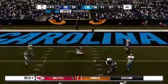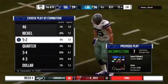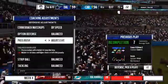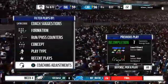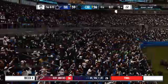And it pops free. The collision there jarred the ball loose and brings up 2nd down. Couple extra defensive backs out there in the dime, and because of that, really not many places to throw the football, if any. And typically, what would you want to do against that dime? Run the football. You want to run the ball, but you can't do it in this situation. Not nearly enough time on the clock.